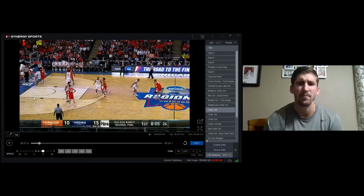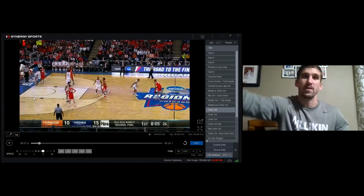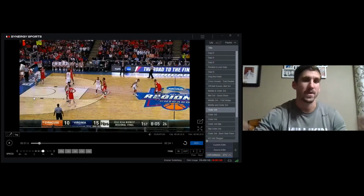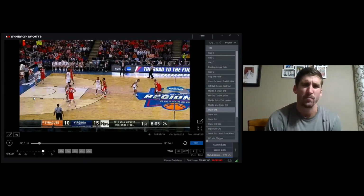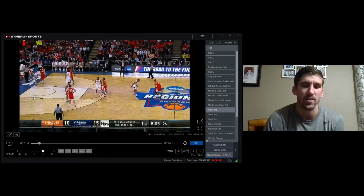So I would say a basic rule of thumb is if you're not close enough to be right on top of that ball, tracing it, if you're not close enough to be swiping and getting deflections and tipping the ball, you're probably too far away. But that being said, you can base things a little bit on scouting report and stuff like that.